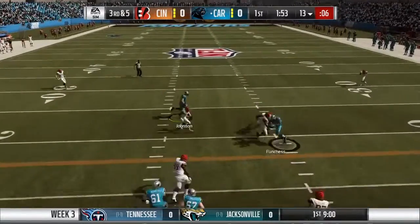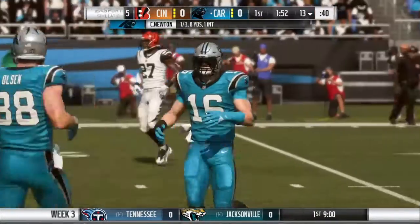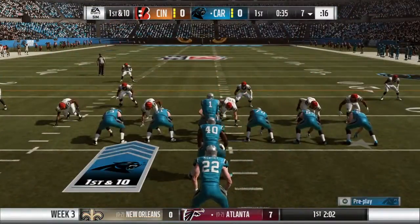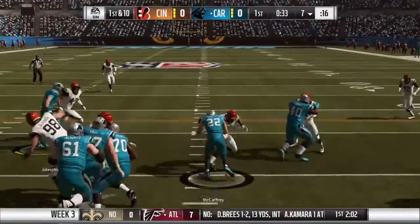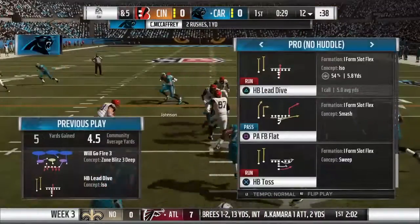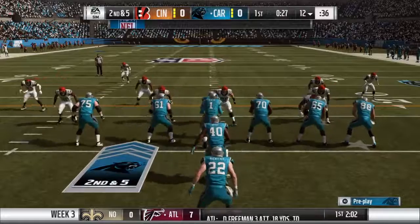I'm going to get open. I'm not going to be open. Devin Funchess dropped the ball. Come on. All right, Christian. I'm going to give you another chance, my guy. We're at the 7-yard line again. All right, you got some yards this time. What'd you get? A solid 5. Yep, solid 5. Quick maths.